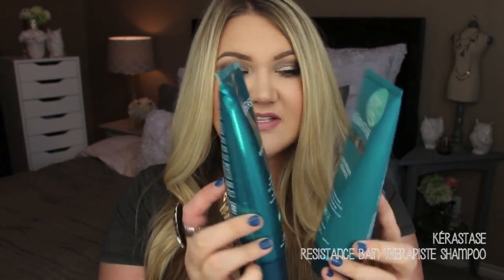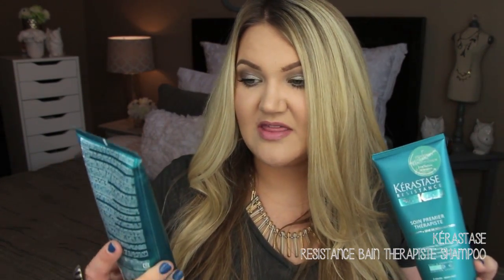So this set is in French, so I'm just going to talk about it. Soin Premier Therapiste, and then Bain Therapiste. Basically, it's therapy for your hair. But the interesting thing is you use the conditioner first before the shampoo, which I was like, what? So you put this on first. It's a rinse out conditioner, and it smells amazing, but it makes my hair so soft and manageable.